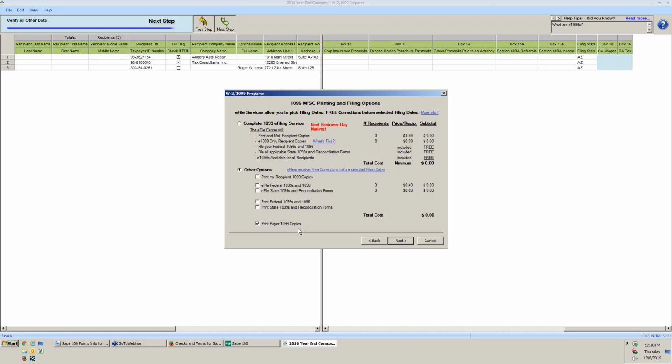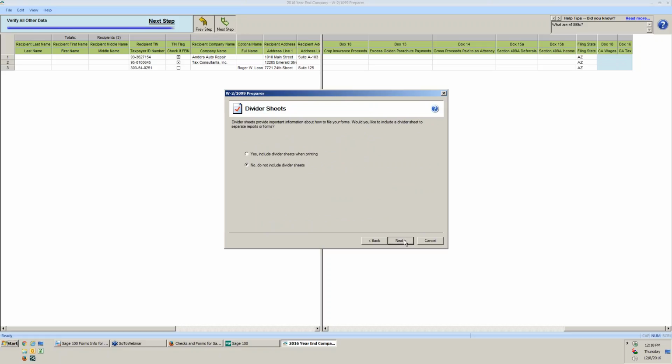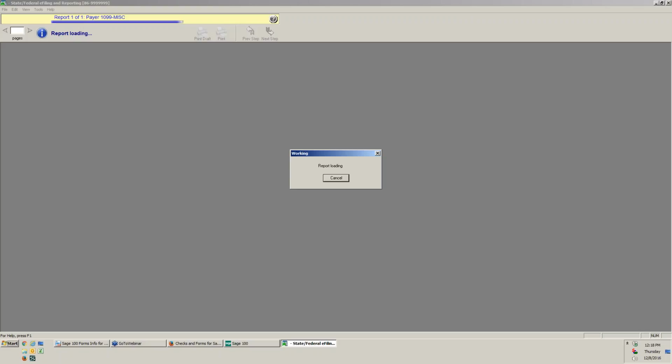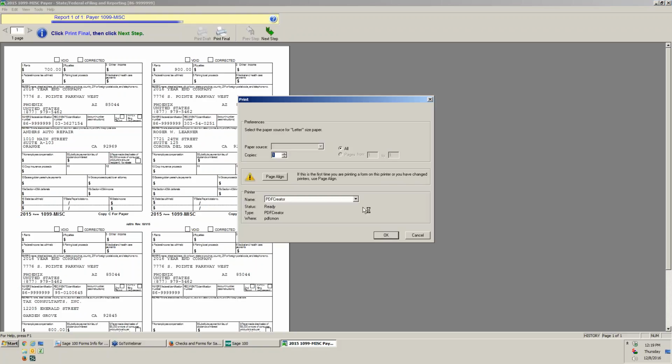So I'm going to tell it I just want to print my payer copies. One last time, information about the complete options for you. No, I don't want to include divider sheets. Okay, and then it shows us here what our 1099s will look like. And then again, like we looked at in the other form, we hit print final, and then we can go through and do a page alignment, and then we can print the forms.